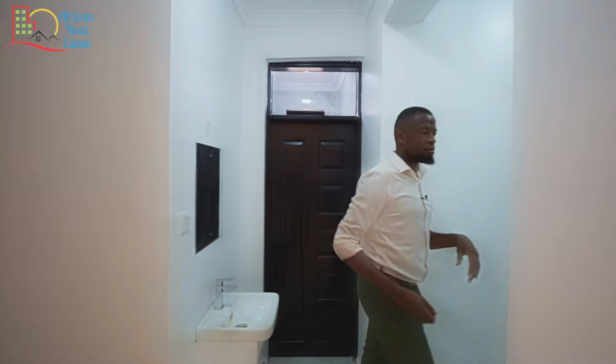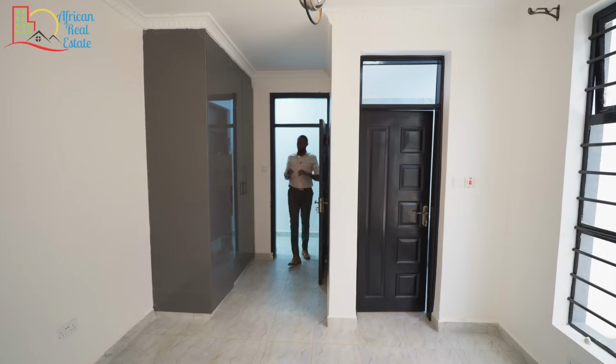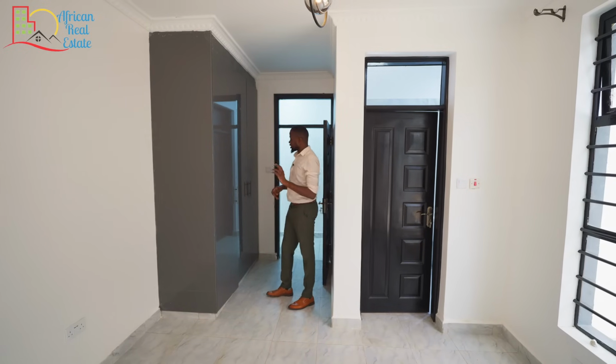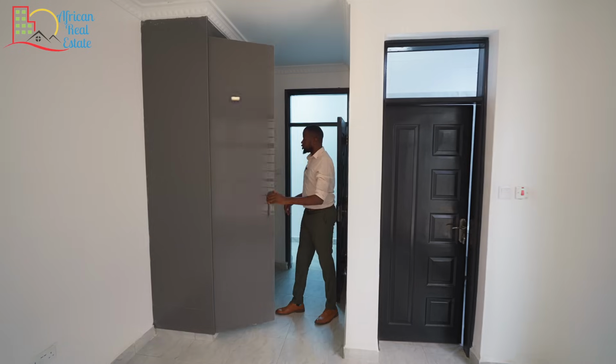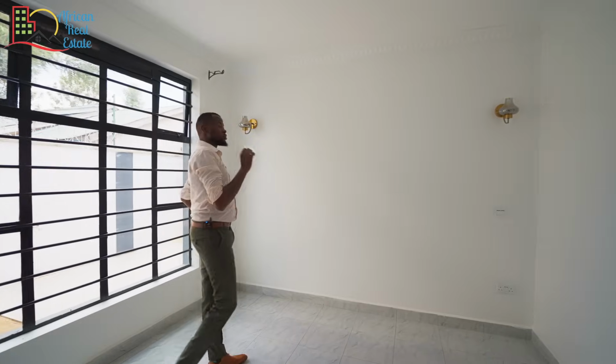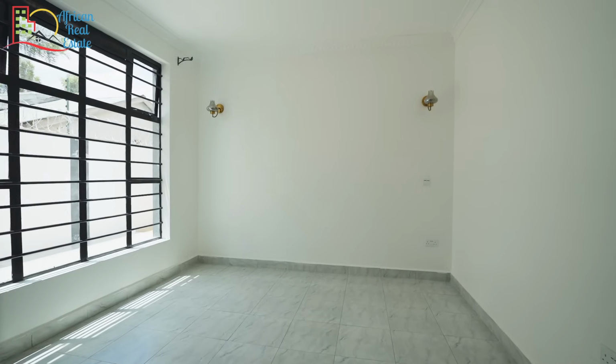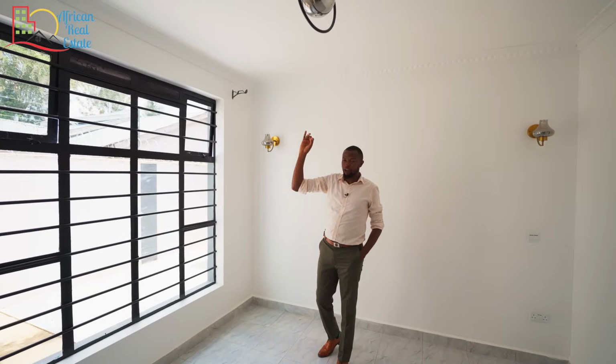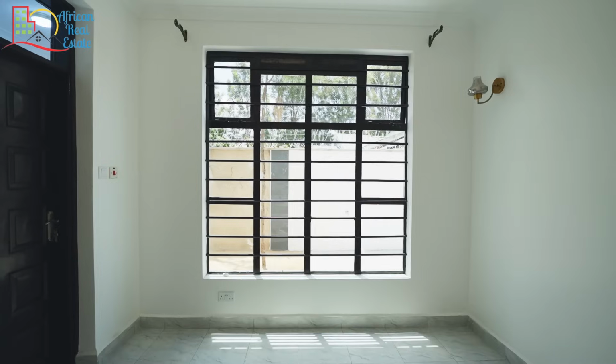Let's see the first bedroom. The first bedroom is the tiniest, but it has been done very well, and it comes with this beautiful closet. What I like from this developer is that he has not compromised on quality when you come to the bedrooms. Most developers do a very good sitting space, dining space, and kitchen space, but when you come to the bedrooms, this one is perfect. You can see that you are getting your side lights. You have a very nice center light. The gypsum ceilings have been done very well, and on this other side you have a massive window.